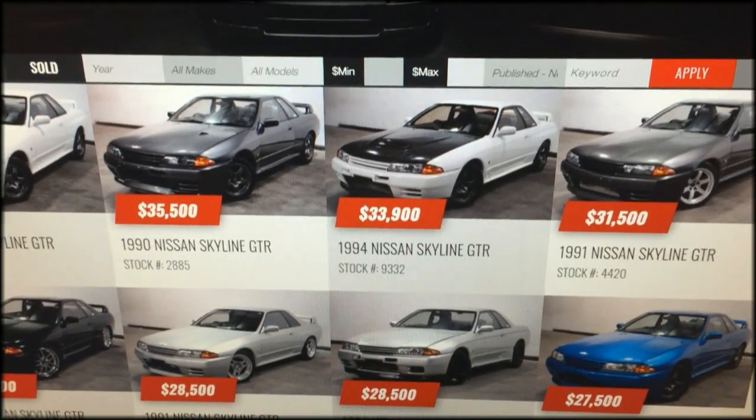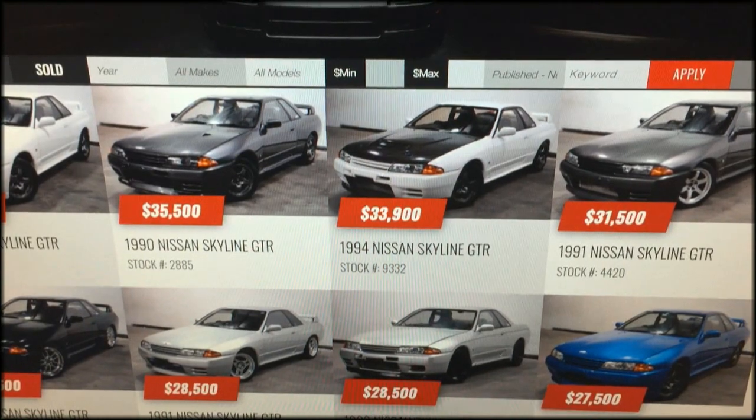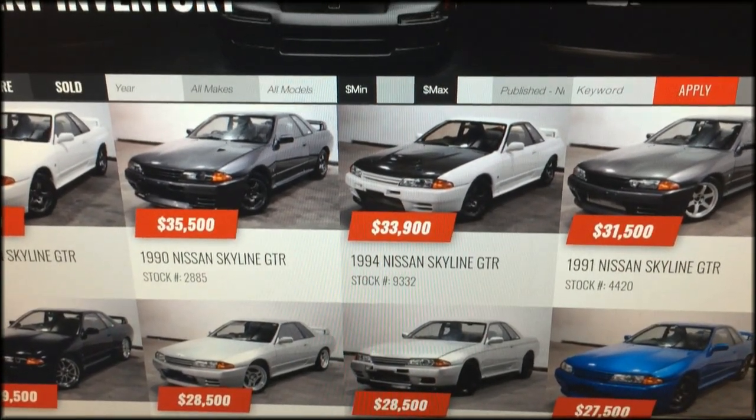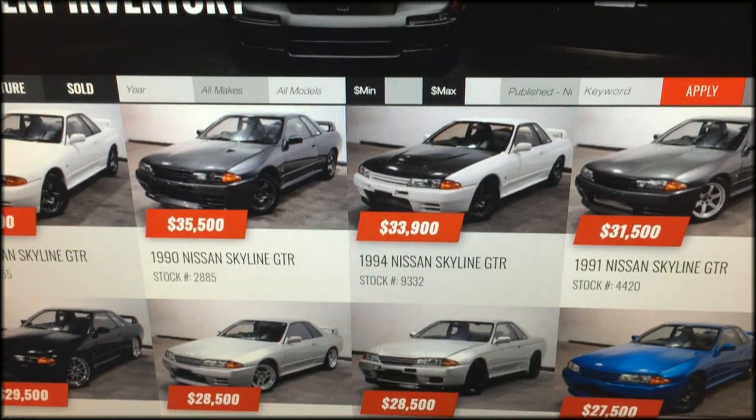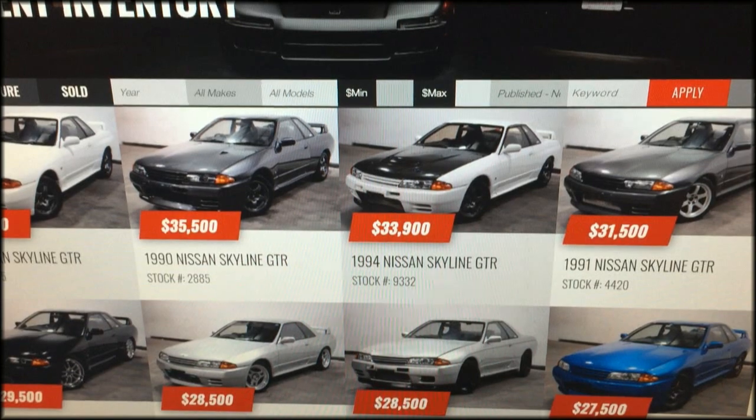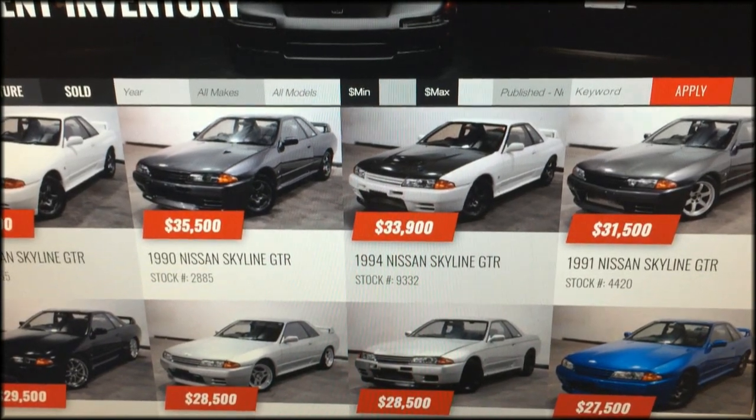Now, some of you are probably wondering where Bayside Blue or Midnight Purple or any of those other funny colors are. But, as we mentioned in our previous video, those were not original R32 GTR production colors. If you haven't watched that video, you probably should. We give a little description about when those colors started and why they aren't original.